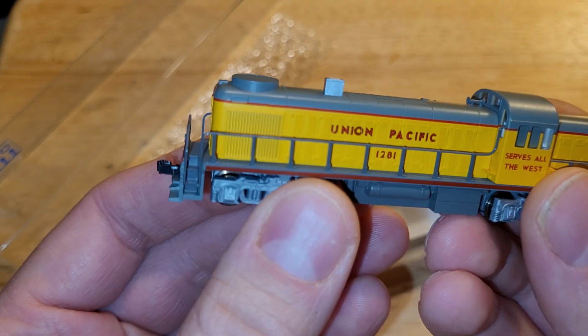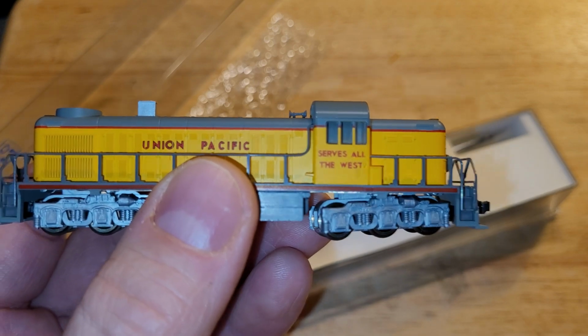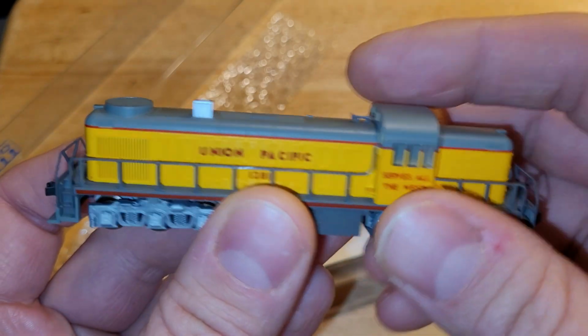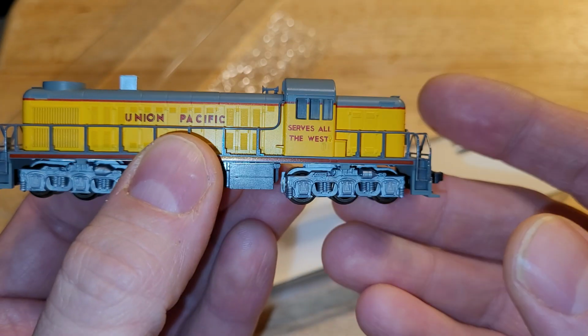One of them actually wound up on the Michigan Northern, which I covered briefly in my D&H Shark video. Feel free to check that out for a little bit more info on what that railroad did with the RS2. I don't cover too much in detail, but it's there.